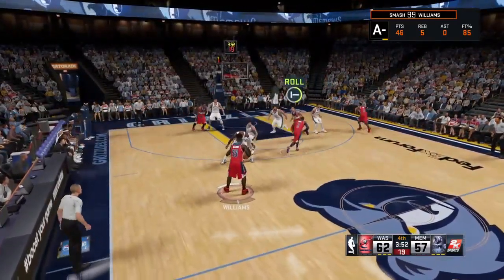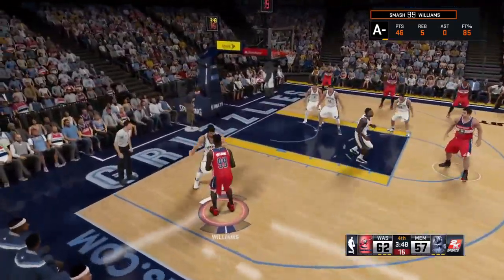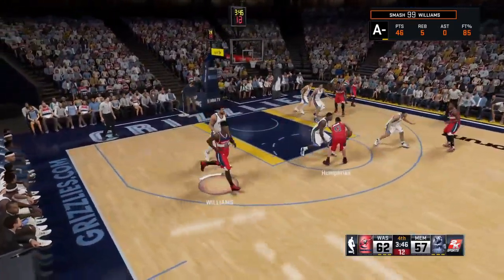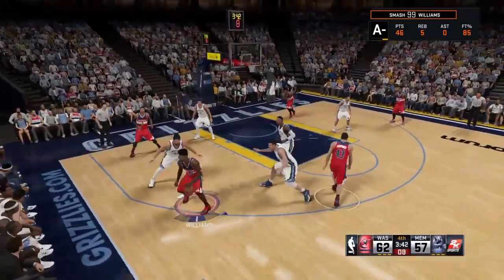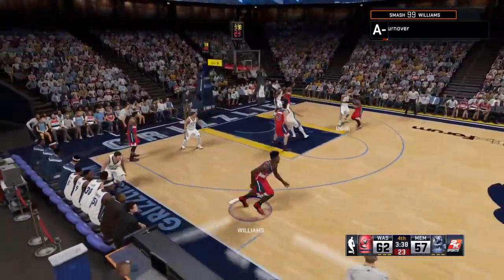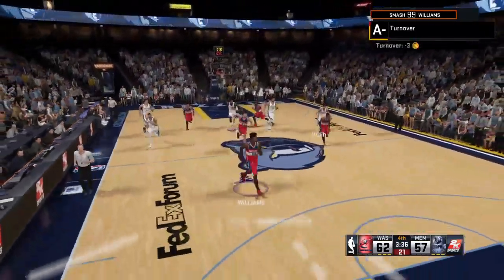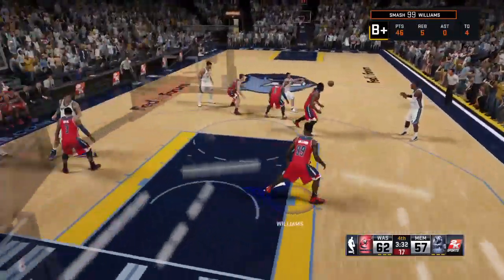Wall dishes to Williams. Humphries with a screen on Green. Williams kicks to Humphries. Williams with the ball. Gasol covering. 6 to shoot. And stolen by Udrih. He kicks it to Green.